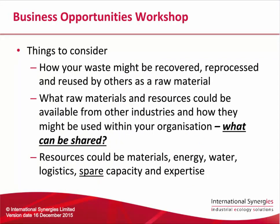And when you're filling in your forms before you actually read them out, the types of things that we want you to do is to think about how might your waste be recovered or reprocessed. So could it be made into a raw material for somebody else? What raw materials and resources might you come across that you might be able to use within your own business? And again, we reiterate that for us, a resource, we not just want you to think about materials, but we want you to think about energy, water, logistics, spare capacity that you have, whether that's warehousing or production capacities, and expertise or knowledge.